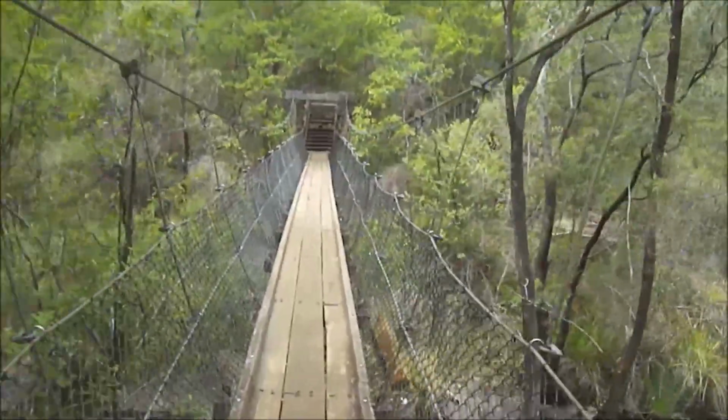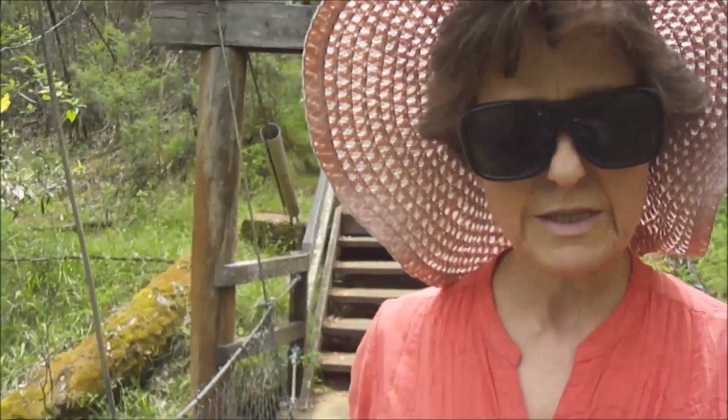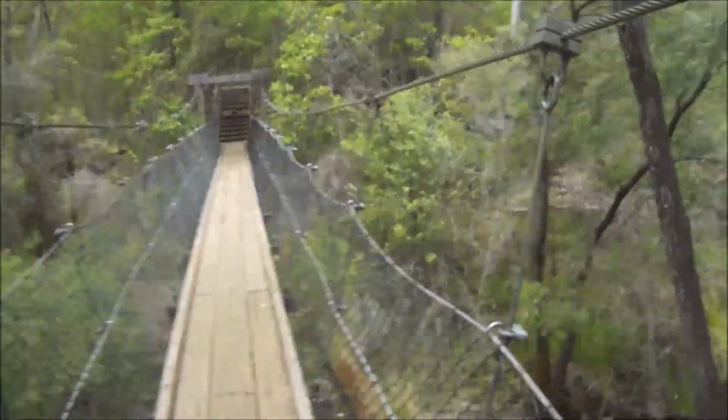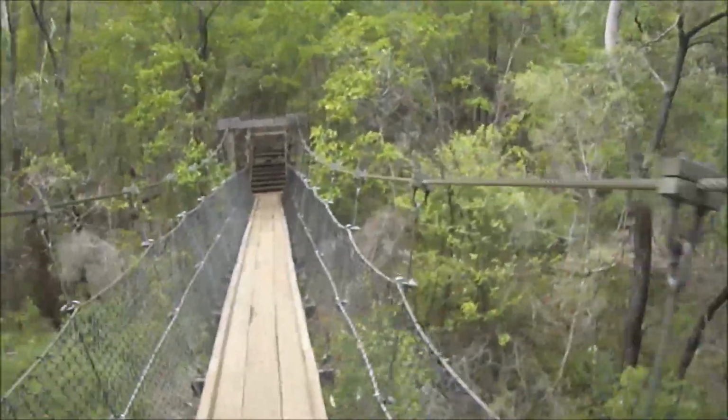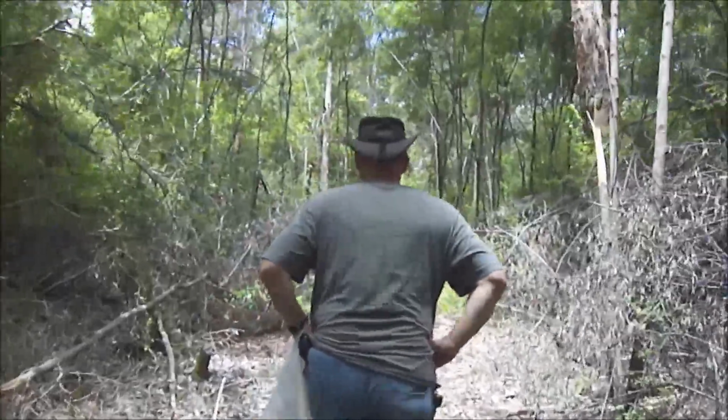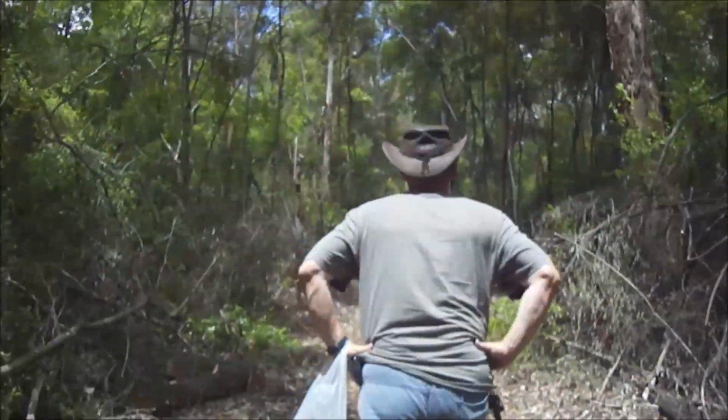5 people. We'll just talk about the intrepid explorer behind me walking across the suspension bridge. Oh my God. You may want to hold on. We're walking to see the tree with a hole through it that you can walk through.